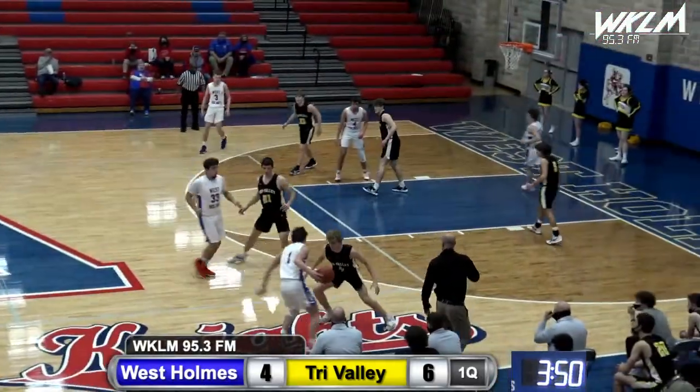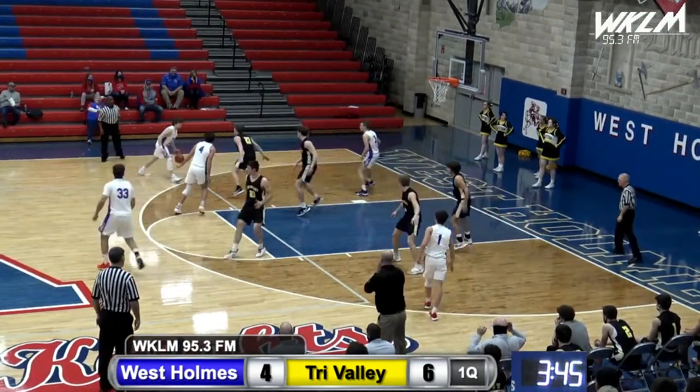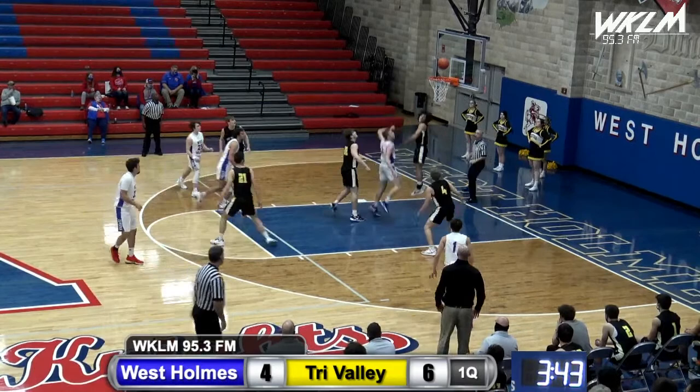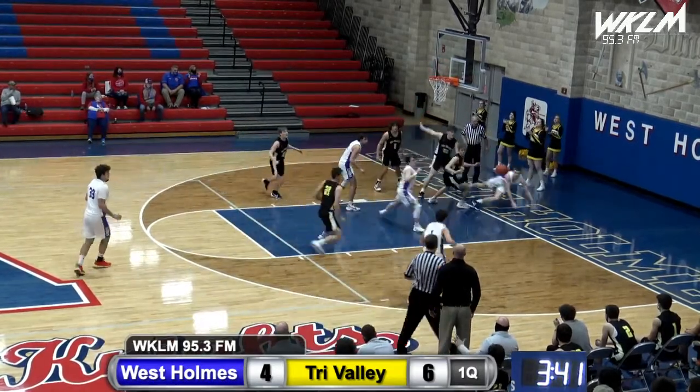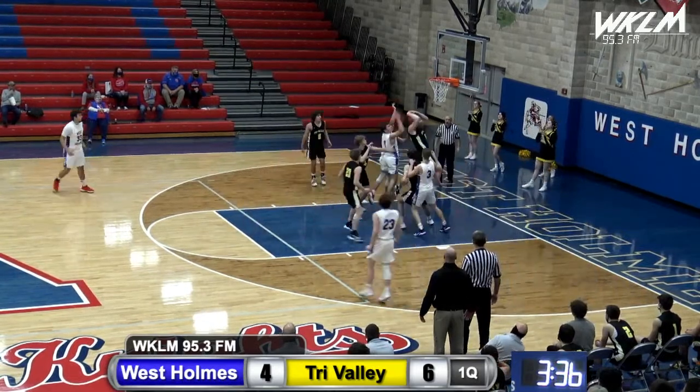Morrison across the timeline, dribbles to the right wing. Now drives to the baseline. Cross-court pass goes to the corner to Miller. Miller backs it up on the left wing. Nice look inside to Garrett Eastep. He'll bank it up, no good. Rebound grabbed by Eastep. Kicks to the right corner back to Morrison. Morrison to the lane. His runner is up, going to be no good.